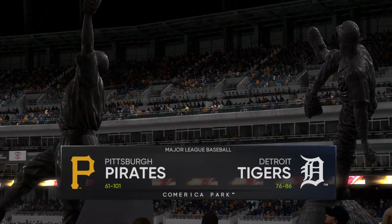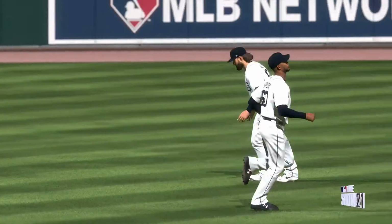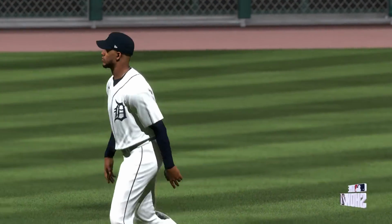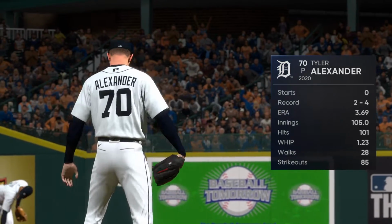From the home of the Tigers since 2000, we welcome you to Comerica Park here in the Motor City. Tonight, an intriguing matchup between the Pittsburgh Pirates and the Detroit Tigers. Interleague baseball comes your way next. Tyler Alexander gets the ball for the Tigers in this one. Dan Plesac, what do you got?